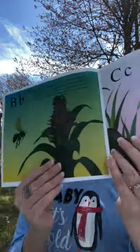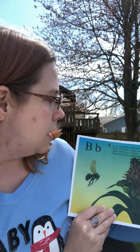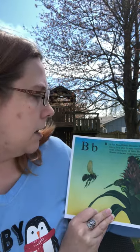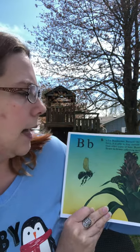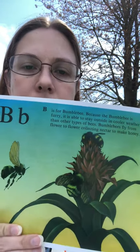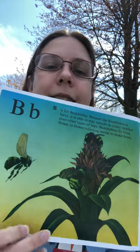All right, friends, what letter comes next? That's right, B. B is for bumblebee. Because the bumblebee is furry, it is able to stay outside in cooler weathers than other types of bees. Bumblebees fly from flower to flower collecting nectar to make honey. All right, what comes next? C.